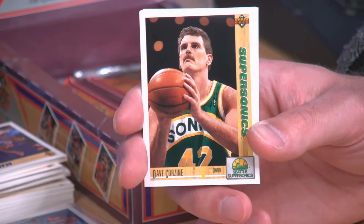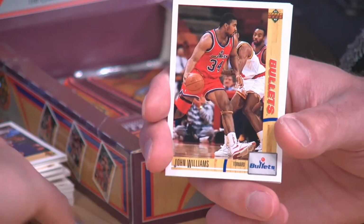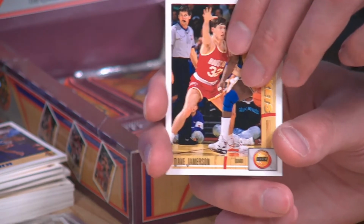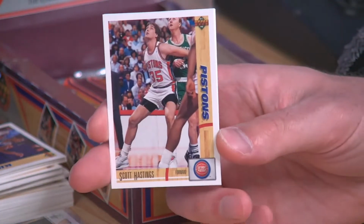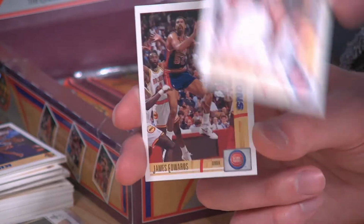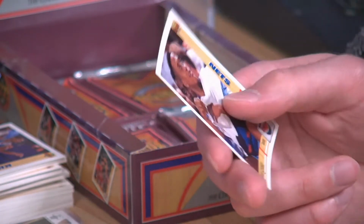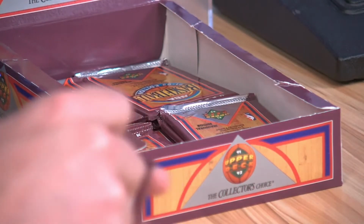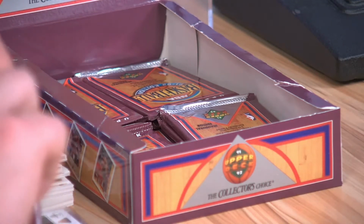So 4 Jordans so far. Not bad. Dave Calzone. Calzone, huh? Hey, yo, oh, wait. John Williams. Dave Jamerson. Our favorite card of the night. Oh, he's got spandex underneath those shorts there. Scott Hastings. James Edwards. And a Tate George. Yeah, see, the card that I'm still waiting for us to pull, 2 of them. I want to see the Magic versus Jordan card. And I also want to see the Jordan Hollow. Those would be 2 big ones for me.